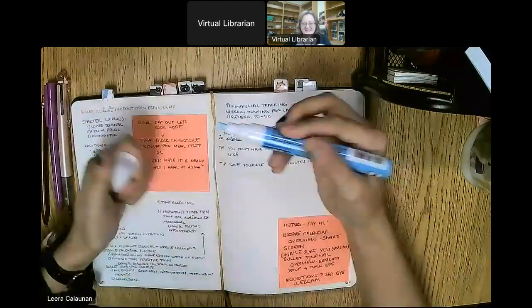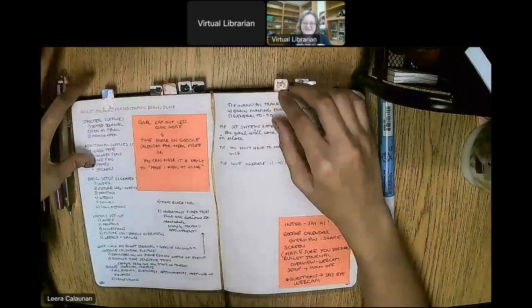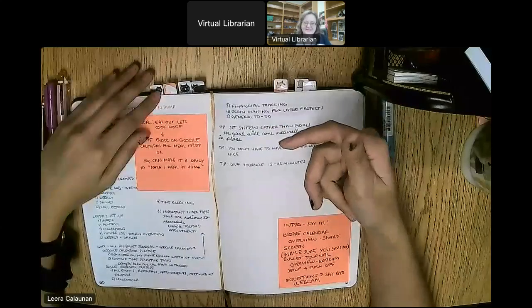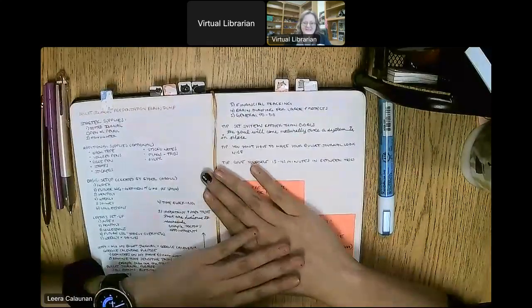I just put this on and then slap it in there, and then I don't have that clutter. There's also stamping supplies and stickers that you can add in. But let's get into the big important stuff.